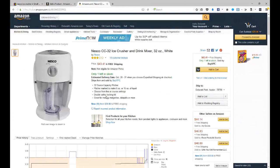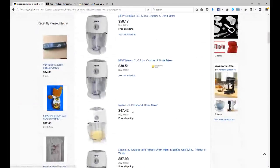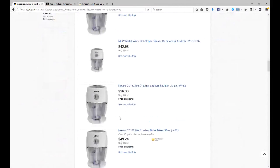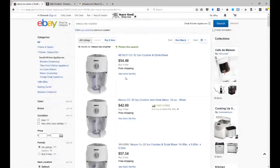I think that might be the best route for this, since on eBay they're all new, which look like just drop shippers from Amazon is what it looks like to me. These all look like drop shippers. I don't know. Maybe I'll list it for $29, and then if it doesn't sell in a month, I'll part it out. I think that's what I'm going to do.